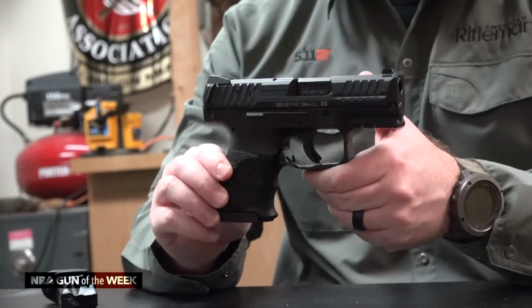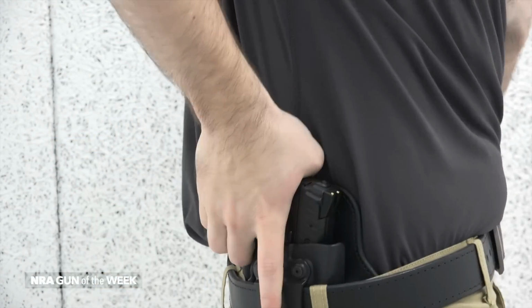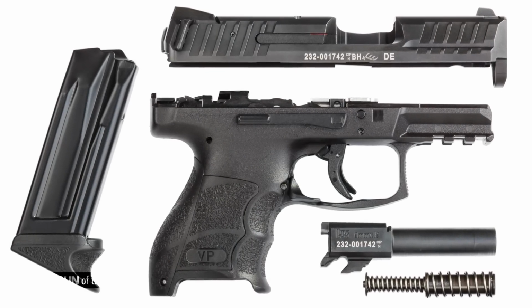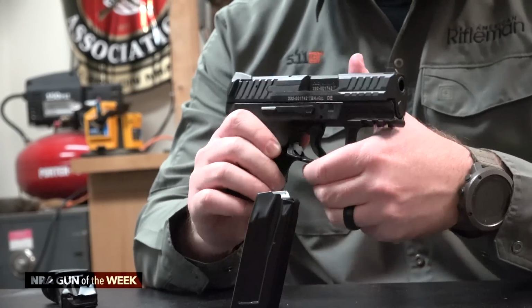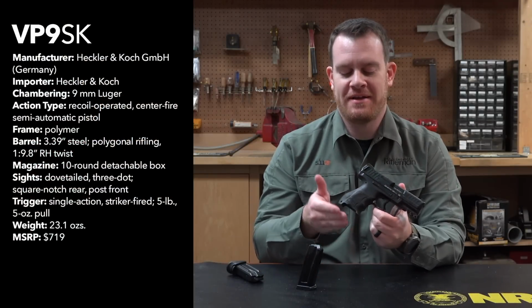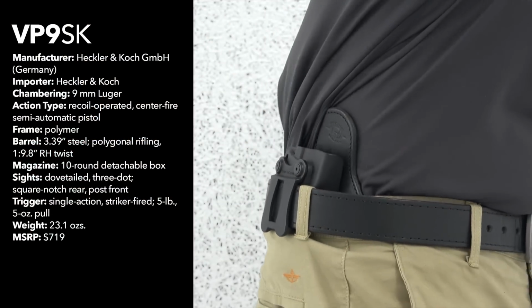Now, besides its ergonomic excellence, it is also proportioned correctly for a concealed carry firearm. It has a 3.4-inch barrel, so it shortens it up there. It also has a shortened grip frame compared to the original VP9, and the magazines hold 10 rounds instead of the original 13 or 15. So these shortened dimensions make it very easy to conceal this gun, which is exactly what the U.S. consumer market is looking for today.